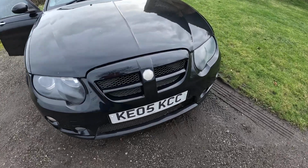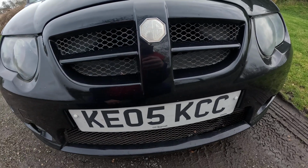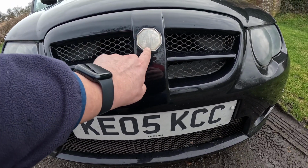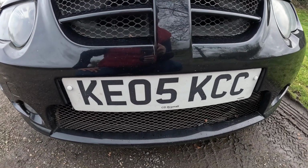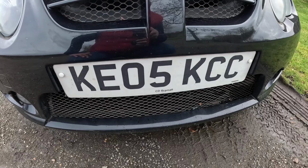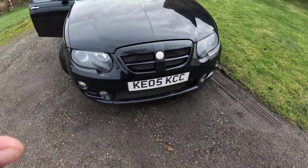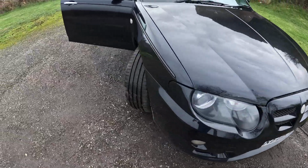The obvious thing to do when presenting a car for sale is to get things like this changed. The MG badge does fade, so I've got an insert coming that just sticks in there, and I'll also get new number plates done. I haven't decided which number plates to go for yet, whether I go for Beards and Bangers or the AJF branded ones, because they're both really nice. Headlights have already been polished, so machine polish all the panels, number plates. Let's have a look at the back.